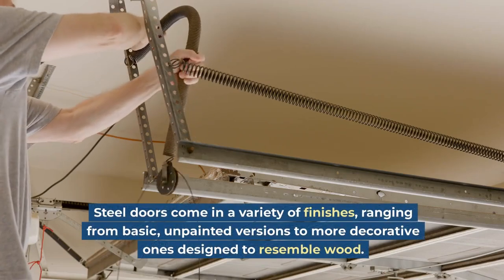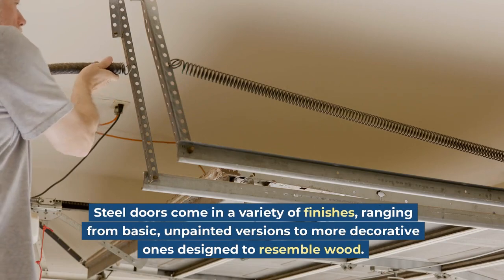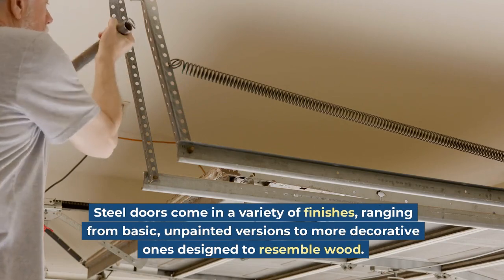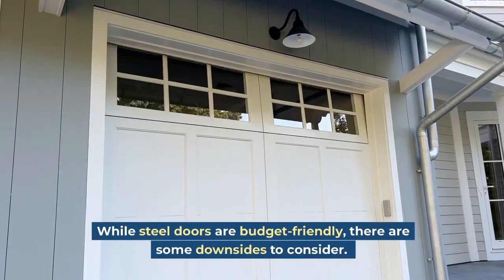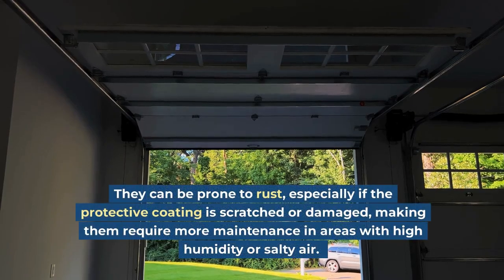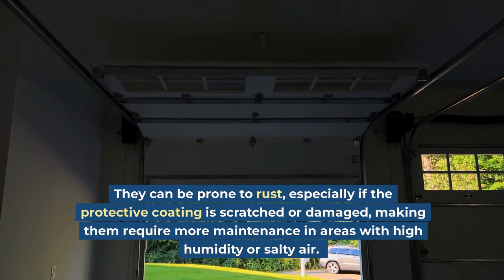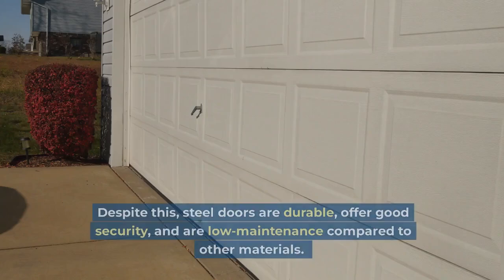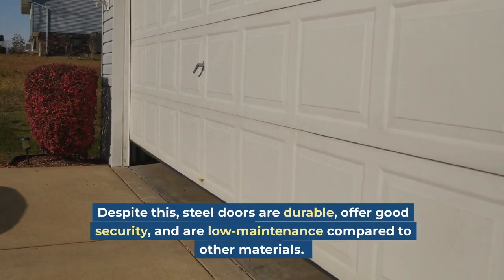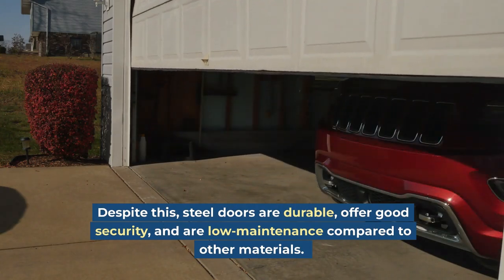Steel doors come in a variety of finishes, ranging from basic, unpainted versions to more decorative ones designed to resemble wood. While steel doors are budget-friendly, there are some downsides to consider. They can be prone to rust, especially if the protective coating is scratched or damaged, making them require more maintenance in areas with high humidity or salty air. Despite this, steel doors are durable, offer good security, and are low maintenance compared to other materials.